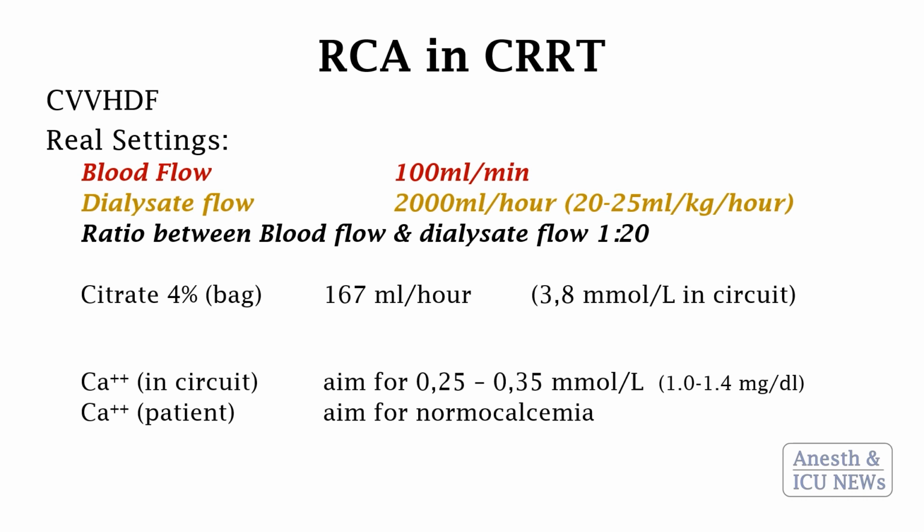And then remember that the ratio 1 to 20 should be used to calculate the blood flow. Just know the different units and you will be 100% golden. In different hospitals, you can see slightly different initial settings. Your local protocols can do this hard work for you, so you probably don't have to remember all these numbers. It's just for you to have some idea.